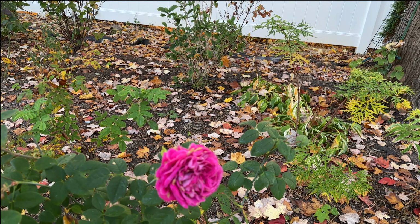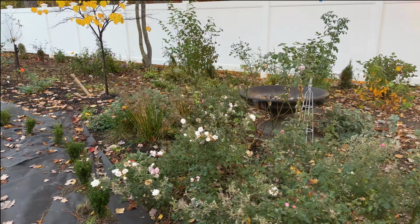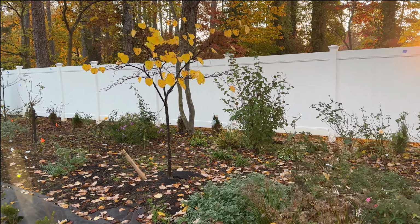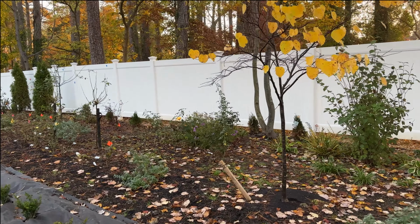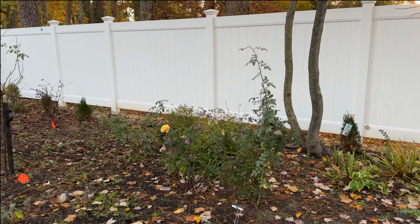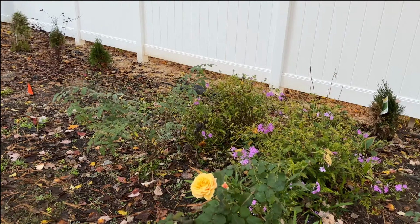Let's see. I've got Drift roses in bloom. I see one other one here I want to share with you that you haven't seen yet. This is Morning Glow.